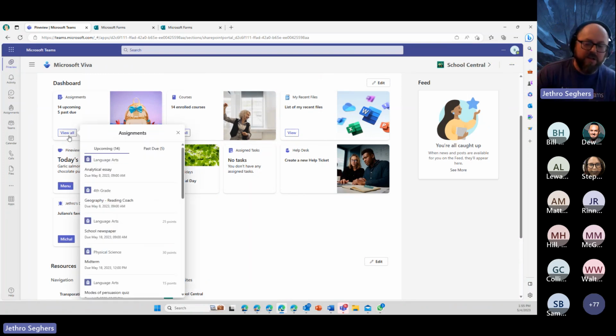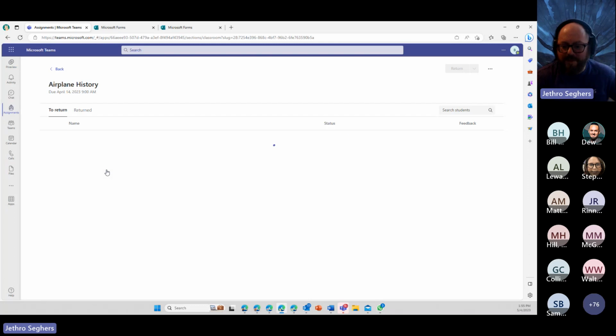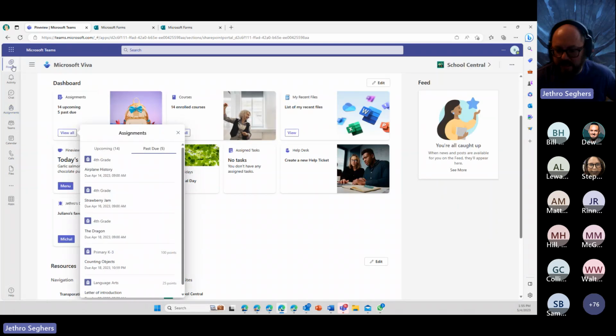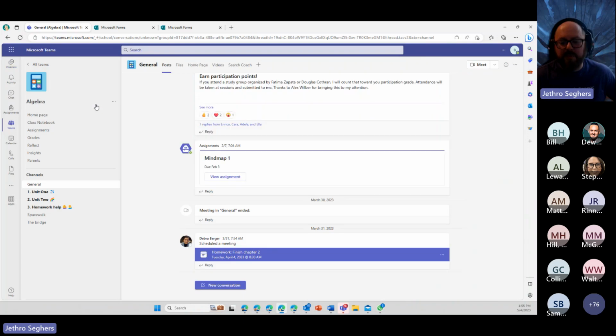Now, what is very important, and I didn't call it out, normally I do that in the beginning, is this is not just a read-only type of dashboard. It's not, here's the information and now figure it out. In this case, for example, where I have a past due assignment, I can click on the assignment. It will take me automatically to the right assignment. And I don't have to think about, oh, which is this assignment a member of? What class is this in? I can just do the same thing here. For example, if I want to go to algebra, it takes me directly to the right information. You can do that with non-Microsoft systems as well, as long as they have APIs available.